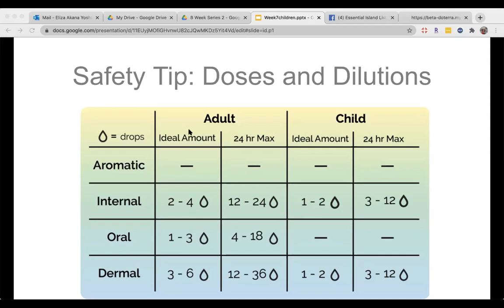So again, going back to that usage of a carrier oil, you can use something like doTERRA's fractionated coconut oil to dilute before applying it to a child. You want to just protect their skin, which is obviously more sensitive, and it's not going to diminish or affect the efficacy of that essential oil with dilution.